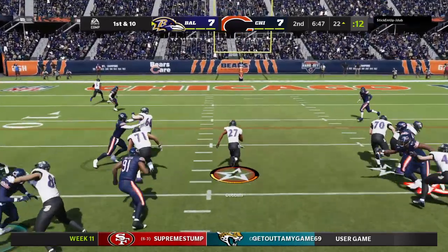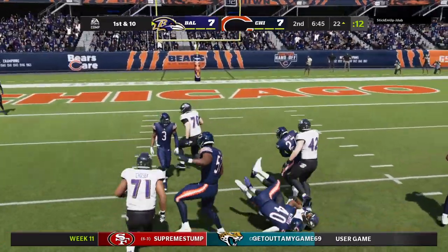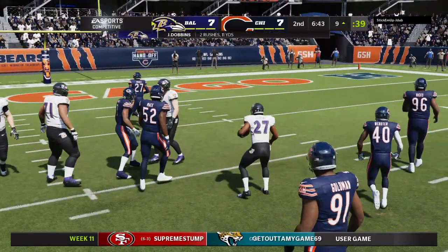On 1st and 10, it's Dobbins. A giant hole up the middle, and he gets it inside the 10 to the 9.